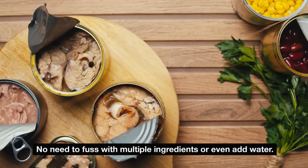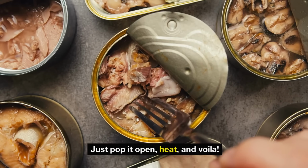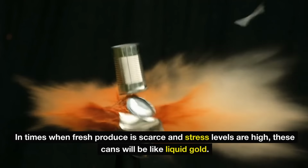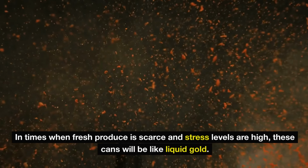No need to fuss with multiple ingredients or even add water. Just pop it open, heat, and voila! You've got a satisfying meal ready to warm you up from the inside out. In times when fresh produce is scarce and stress levels are high, these cans will be like liquid gold.